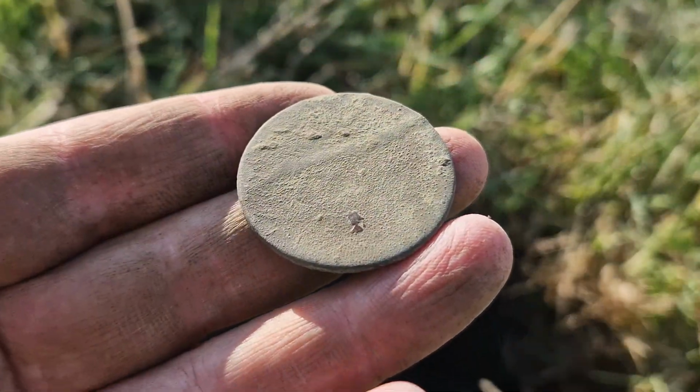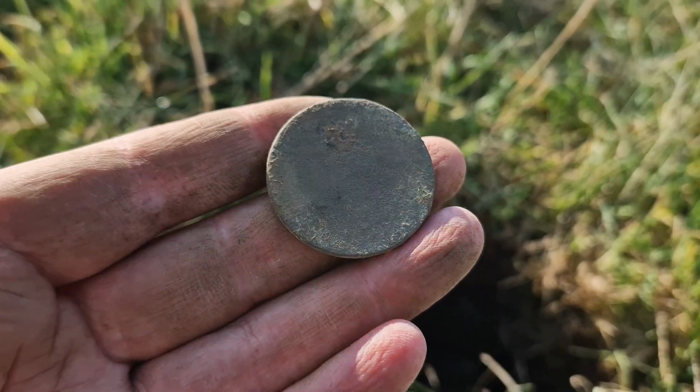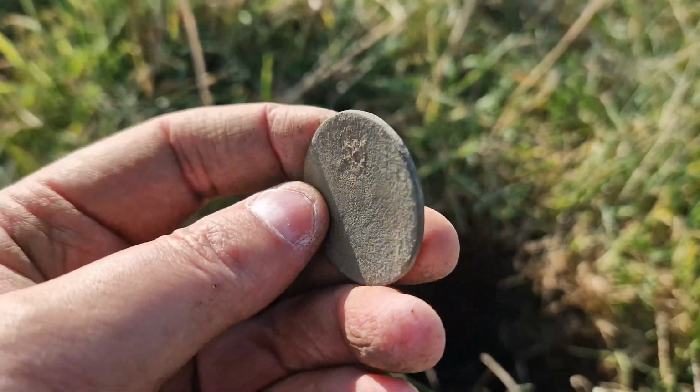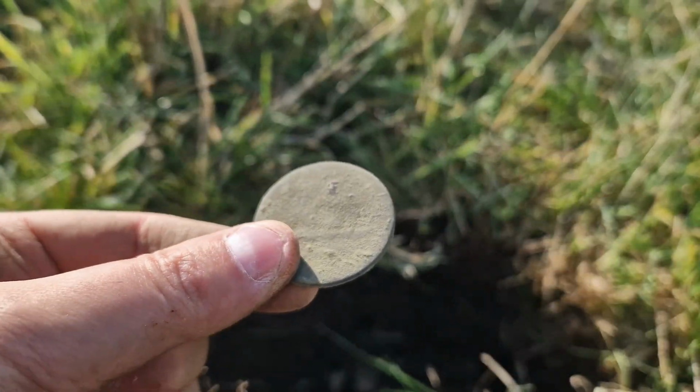Well, as you can see, it's completely blank. I'm not getting anything off it. My guess is it's a really worn George III penny. It's not overly thick. But it's another old piece of Georgian history. Yeah. Right, I'm calling it a day on this fabulous landscape. I've had a really good time. Loads of pre-decimal coins, some Georgian bits and pieces, little silver sixpence. Good day in the office, if you ask me.